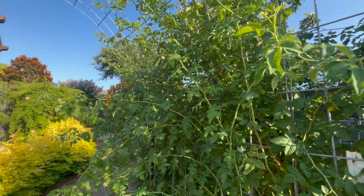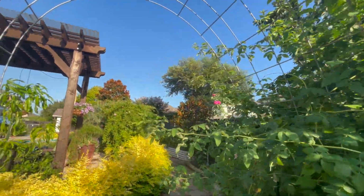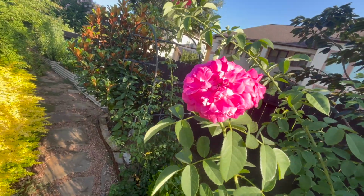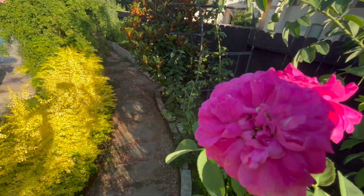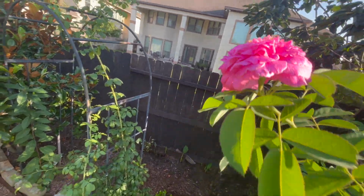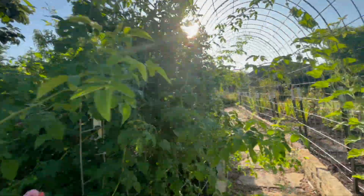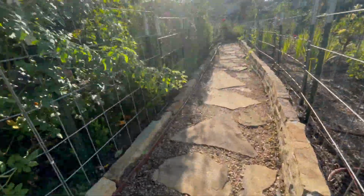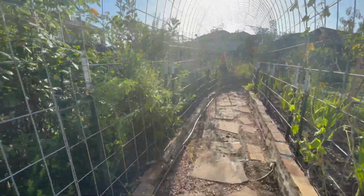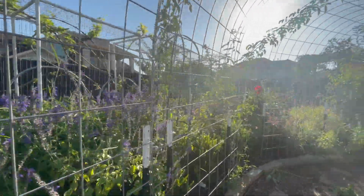And this is a Madame Plantier. I want to get blooms next year. And this one is Baron Prevost. Looks awesome, even in this heat of the summer. There's more there. Okay, let me show you again. The roses, they bloom sporadically throughout the summer.